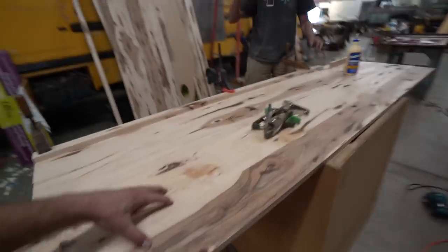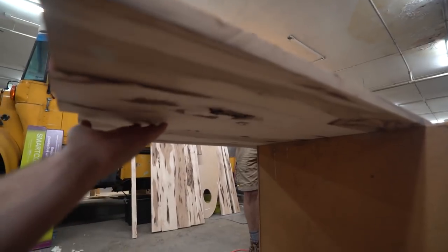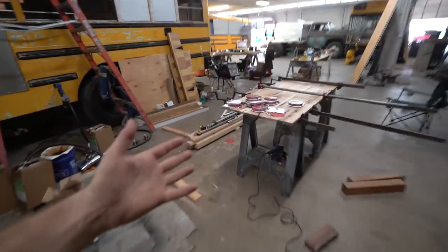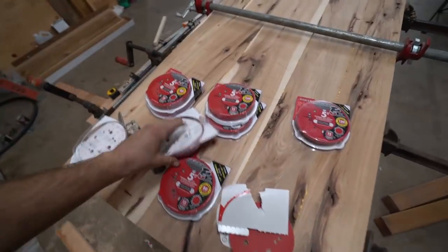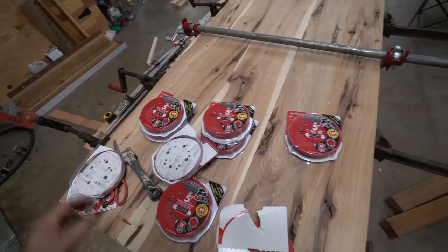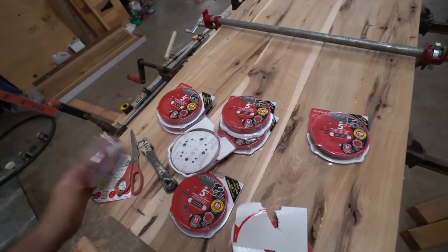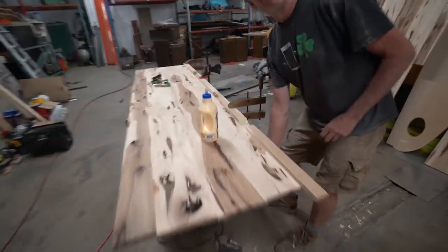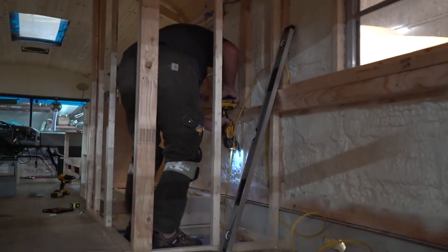Nice. Excellent. So this has been run through the belt sander a couple times. This is the bottom side, like we said. So this is totally and completely smooth on this side. Afterwards, we'll take a crack at it with some of these sanding discs. We got all the way from 80 up to 220, I believe. I don't think we got the 320, but yeah, 220. So we are just moving right along here.